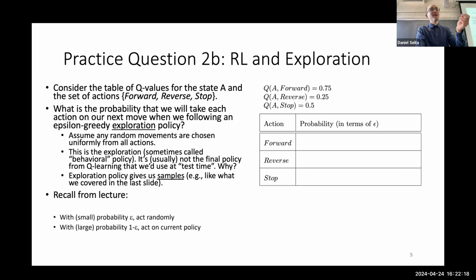Because usually the final policy is just, you take the action that maximizes the Q value. That's what we do at test time. So based on everything that we learned from the reinforcement learning, you would just roll it out at test time, assuming the best actions according to the Q value.